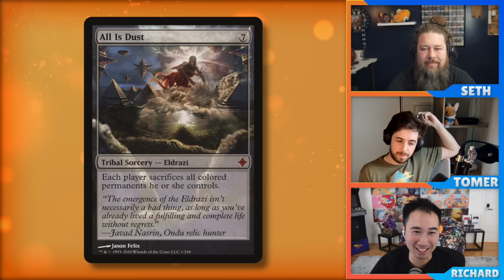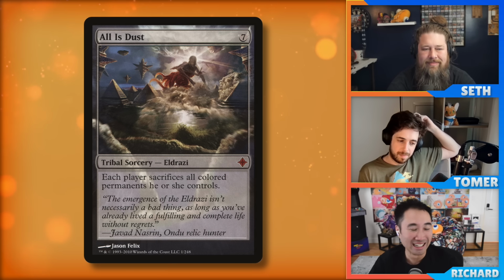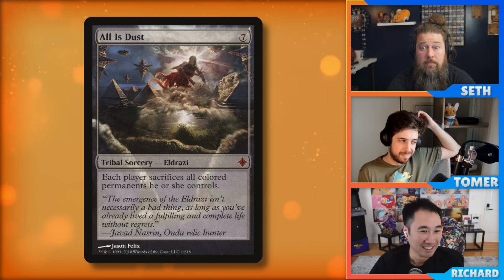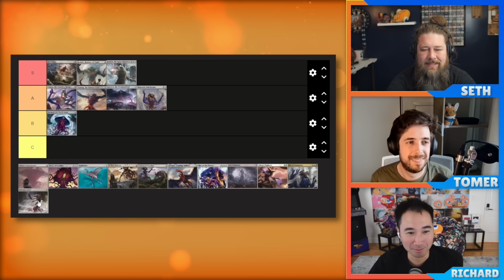And then of course in Eldrazi, this thing is absolutely cracked. It's a 7 mana one-sided board wipe. Yep. One-sided Farewell is kind of disgusting, right? Okay. I got a combo for you though.